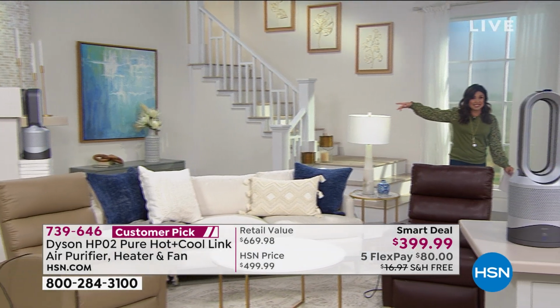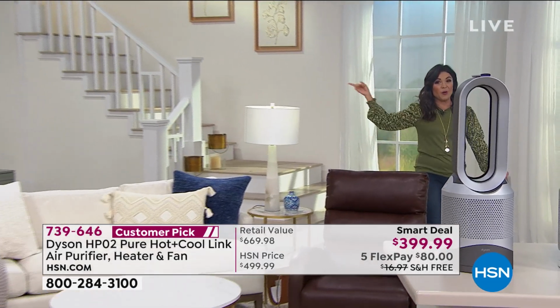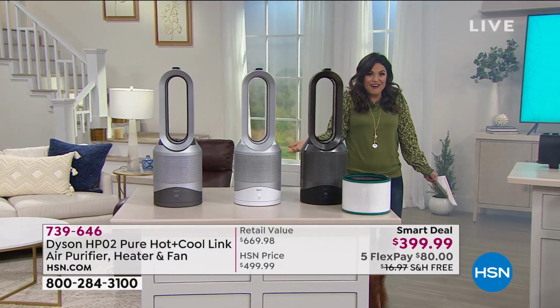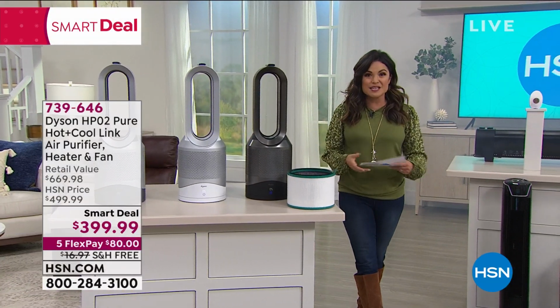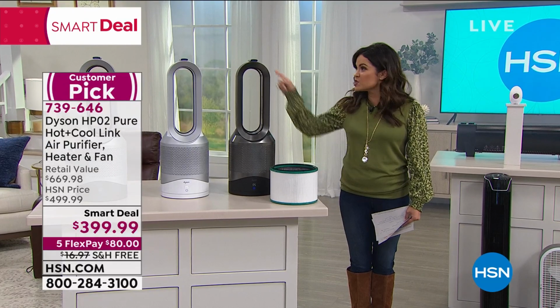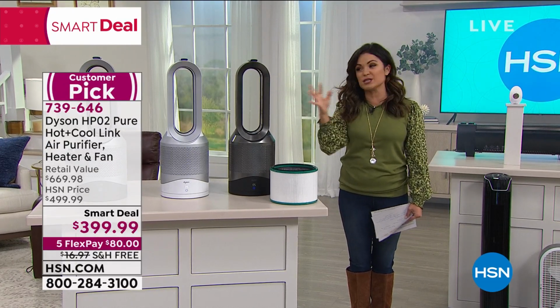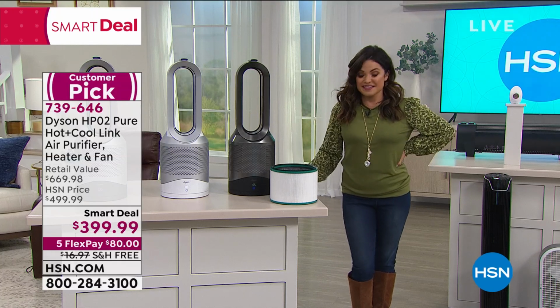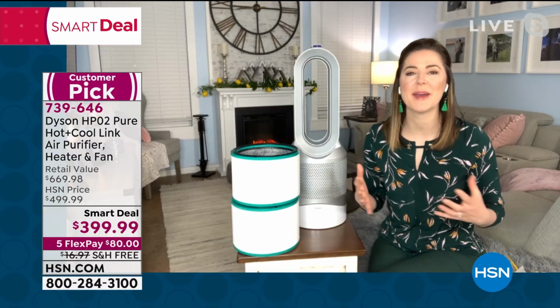So if you need that heat to work quickly and not have to heat the whole home, you might want to pick this up. But then in the summertime, when it's hot out and everybody has a hot room in the house, what a nice way to get quick cooling. It's so neat to be able to visually see how Dyson basically throws the air around the room. Absolutely, and the air multiplication technology is patented to Dyson.